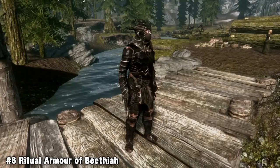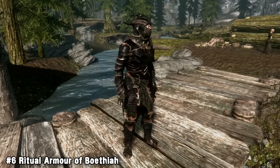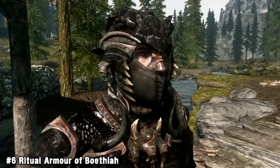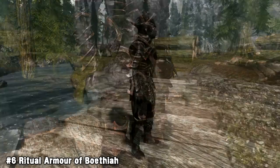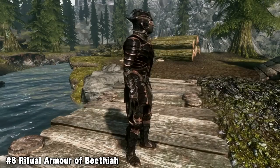And taking the number 6 spot for this list is the Ritual Armour of Boethiah. The Ritual Armour of Boethiah was originally designed and forged by Dark Elf cultists worshipping the Daedric Prince Boethiah. Only the champion of Boethiah has the unique knowledge needed to reforge this ancient armour, so you'll need to have completed Boethiah's calling before you can craft this set. We were definitely impressed by this highly detailed armour set made by Wasbunny.